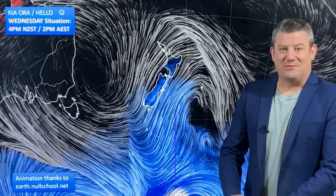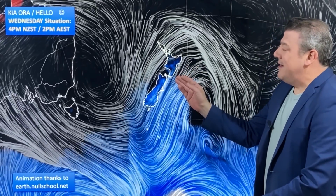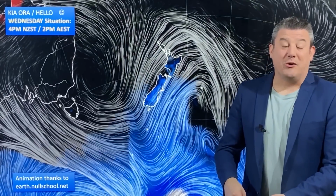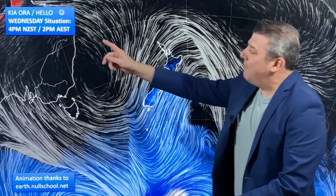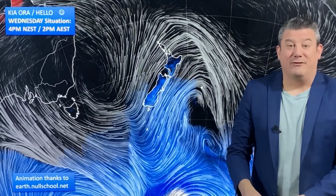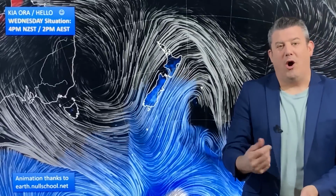And the cold blast is moving up and across New Zealand at the moment. On the animated wind map, this is the misery index, and it's used for livestock. So when you see blue, it's 0 and below. And when you see red way up there in the northern part of Australia, that's 30 degrees and above. So most of the map is not in that misery index of being too hot or too cold.